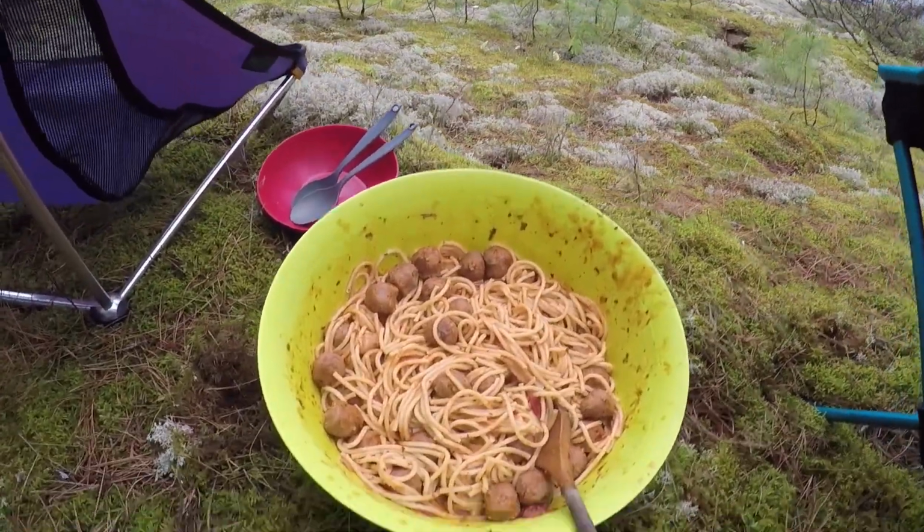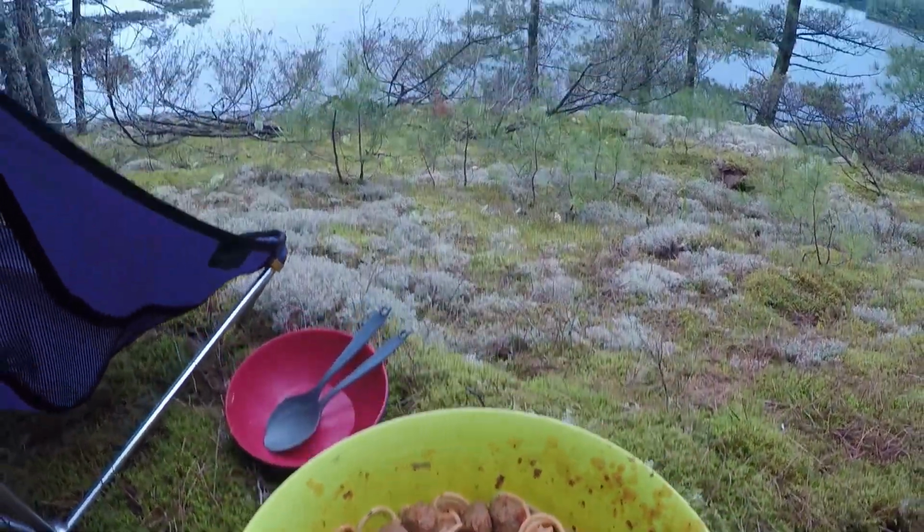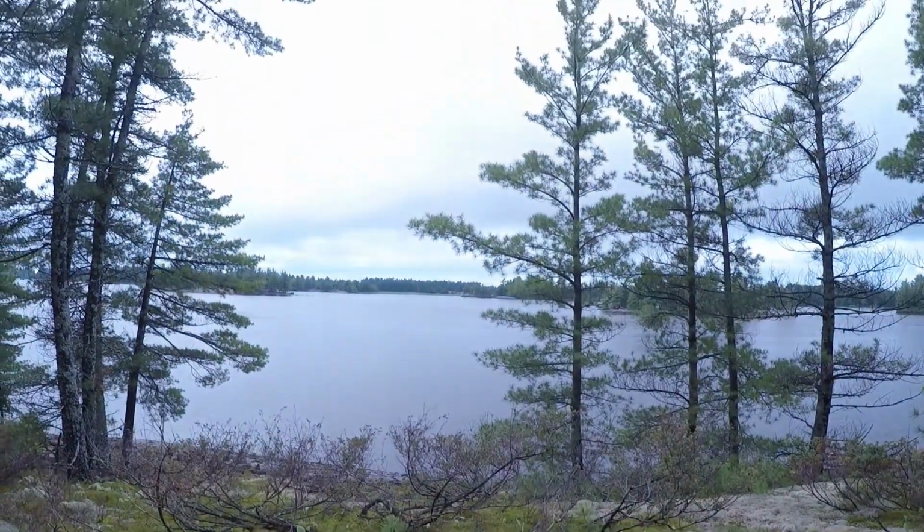This is the finished product of spaghetti and meatballs. It's a big old bowl of spaghetti, and we got this great view.